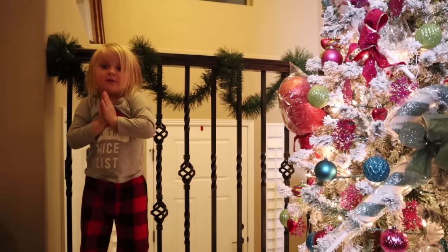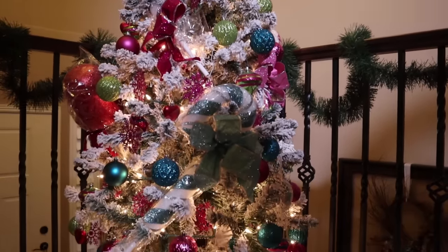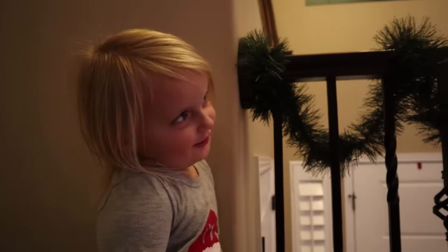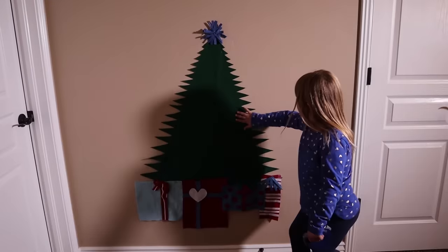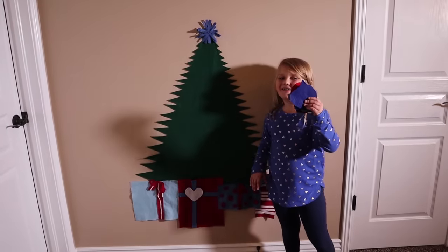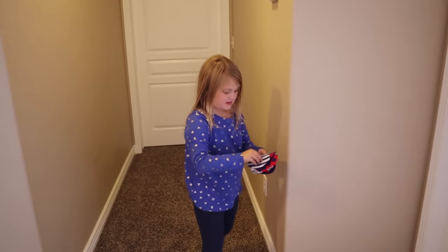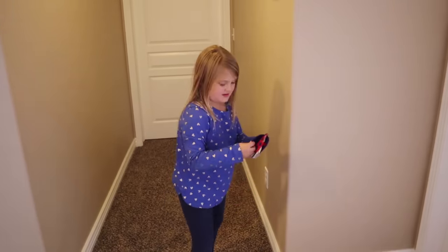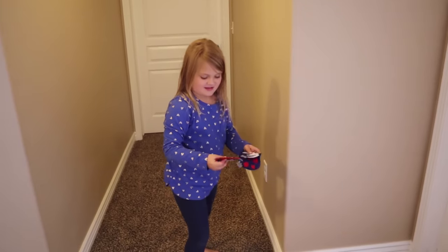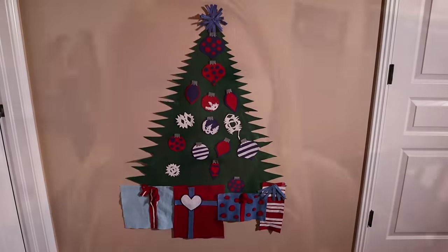We can't forget our felt tree. Not bad, but I'm still not done. Looks awesome. We also have a magic Christmas table.